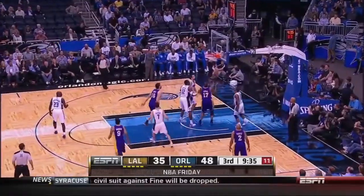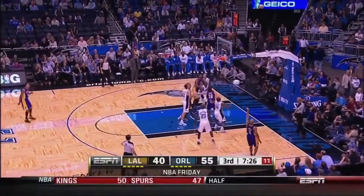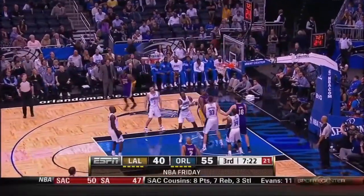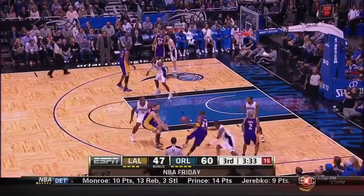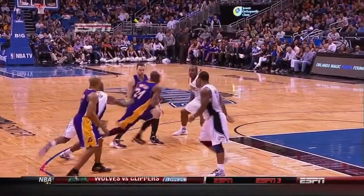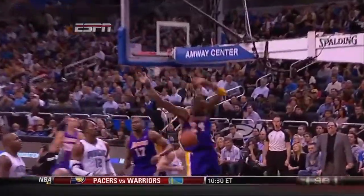Gasol gets it, flips it up and in. I think that he would figure out how to get his opportunities. Nice banker pass. Bryant drives and finishes. Nice handoff. Fun way for trailing, but too much. And again, Howard's got to be there on the weak side.